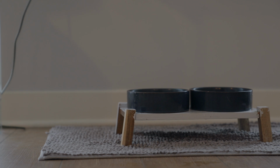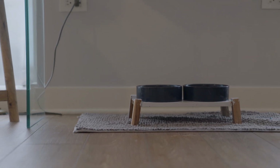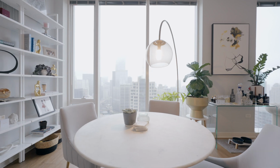And then I use this little area for Woody's food and whatnot. I have a little bath mat underneath it because he is a mess, but it helps a little bit.